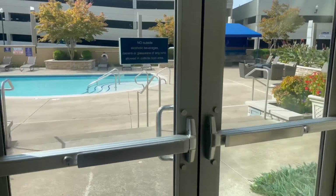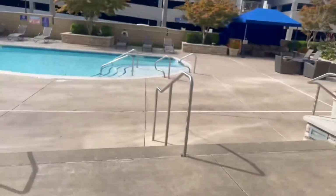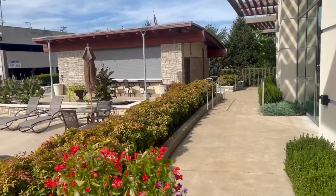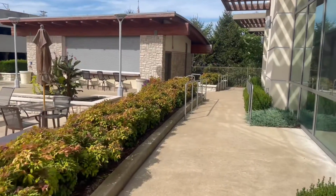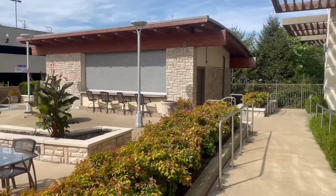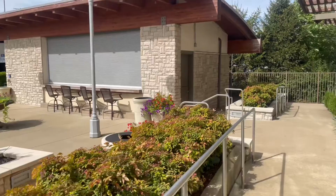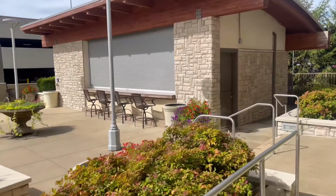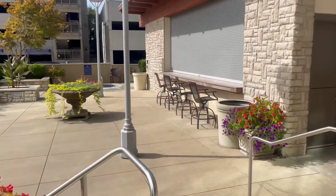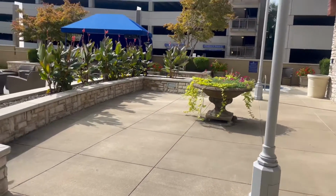So we'll step outside here to the outdoor pool. It's a very nice large pool deck. The only complaint that I have, it's right next to the street and right across from the parking garage. They have it nicely decorated though, so if you're just out here to get some sun and relax, it's probably adequate. The pool bar obviously was not open during our stay.